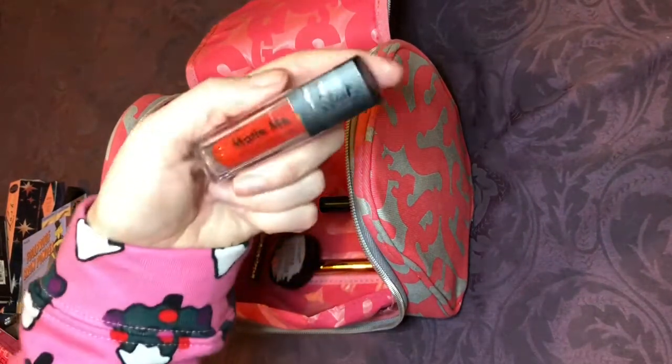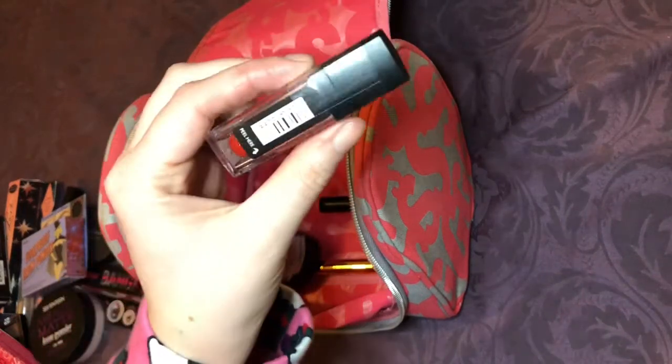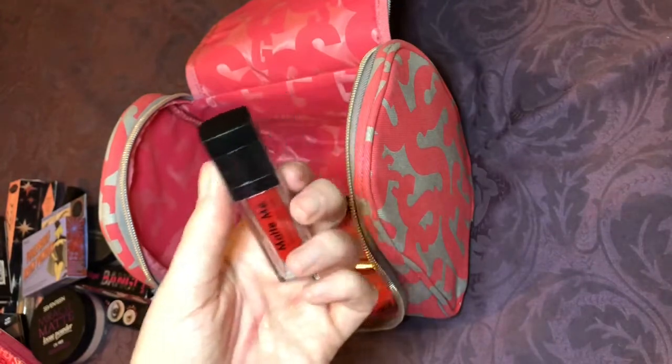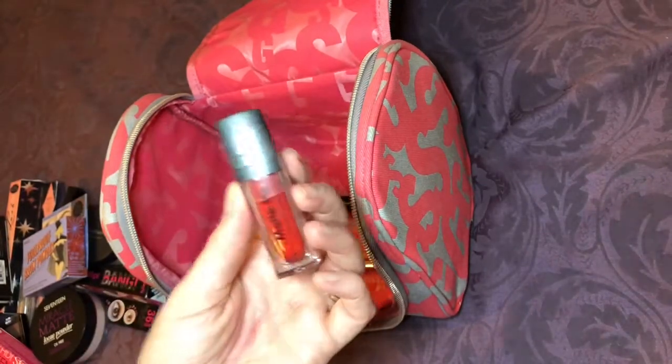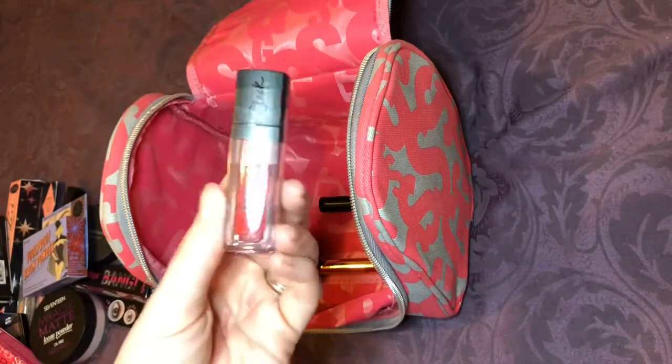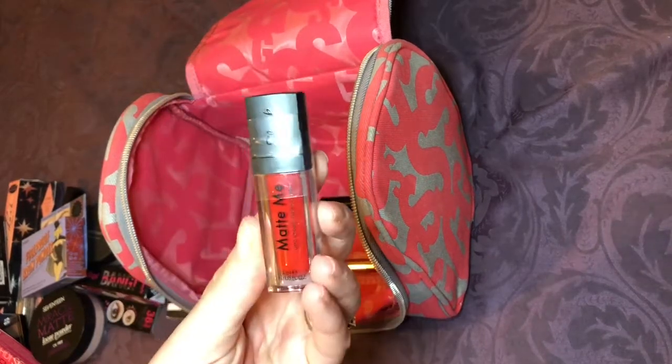We then have this Sleek Matte Me really bright red liquid lipstick. I only wear red during the holiday season. Probably going to wear the one that I've got on my lips now, if not another red that I have there, so I will stick this in for a future giveaway.